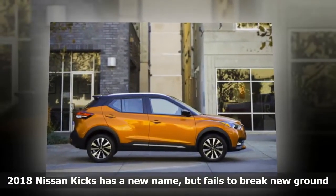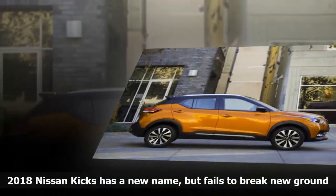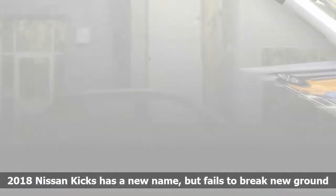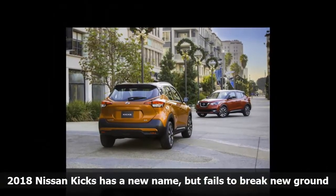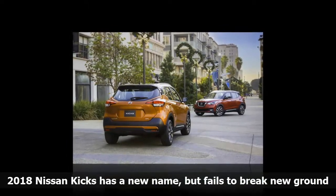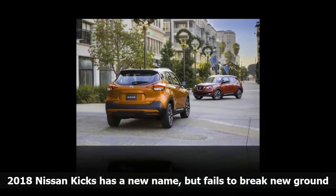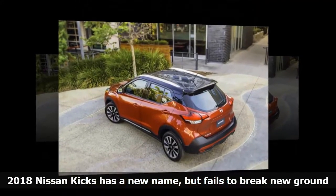It's a far more conventional design shaped by Nissan Design Studios in San Diego and Rio de Janeiro, and based on a concept car from the 2014 Sao Paulo Motor Show. It's already on sale in Brazil, but the US spec 2018 Kicks was just unveiled at the 2017 Los Angeles Auto Show, and goes on sale here next year.